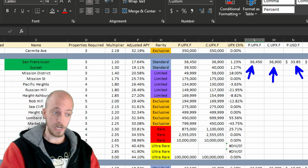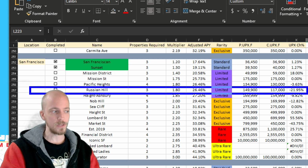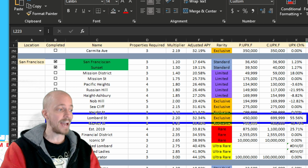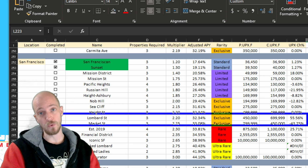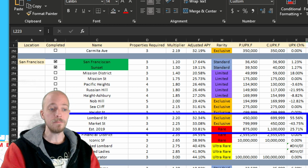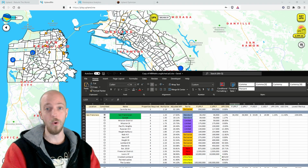Lowest markup, 239.03%. The collections are making waves. Holy cow. We've got an increase of 18% in Mission District. Equally, though, we have a 21% drop in Russian Hill, just to turn around into Nob Hill with a 12% increase. Oh, and a 55% increase in Lombard Street. But Market Street dipping 43%. Big pullback on that end. Established 2019, that's up 25%. I mean, this thing is rocking and rolling all over the place.